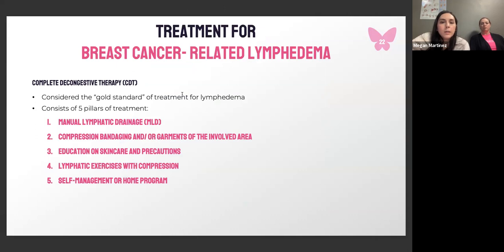So for treatment of breast cancer related lymphedema, the gold standard right now is complete decongestive therapy, and it has five pillars of treatment. Manual lymph drainage, compression bandaging and garments of the involved area, and education on skincare and precautions. We'll provide you with lymphatic exercises with compression, and then self-management or a home program. We can help you develop that.